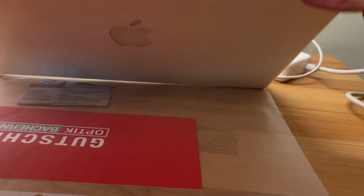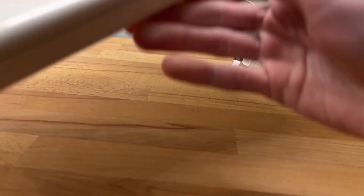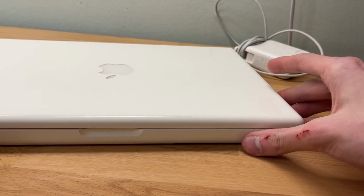That is it. We're done. MacBook is upgraded. Took literally 10 minutes. No exaggeration.